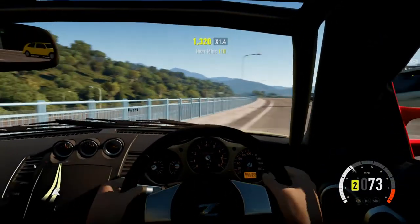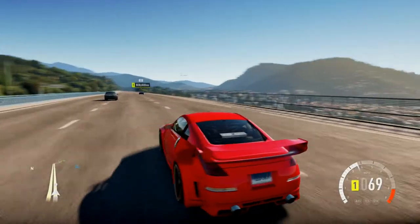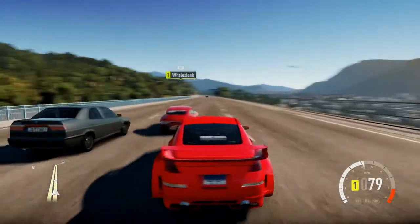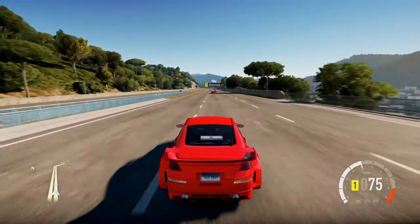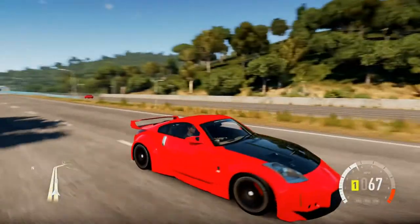So, it's very nice. It has a carbon fiber hood on it. It has a nice wing. Wide body kit, obviously. Side skirts. You know, dual tip exhaust. It has a nice front mount intercooler in there. You can't really see it. You still can't see it. But yeah, it's a pretty nice car.